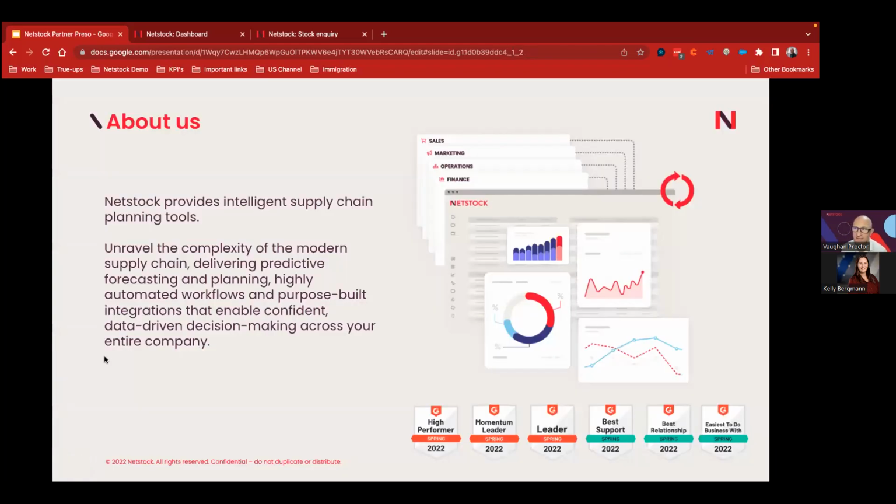Netstock is a supply chain planning business. There's a cloud application that integrates with the ERP to enable businesses to do better supply chain planning. We have been around since 2010, and we have been involved with Sage since 2012, when we started white labeling the Sage Inventory Advisor product and integrating with the Sage product. So we've come a long way, specifically with Sage, and I hope to partner with them for many years to come.